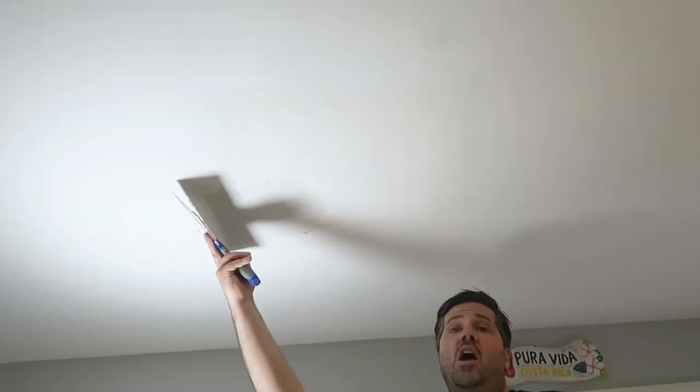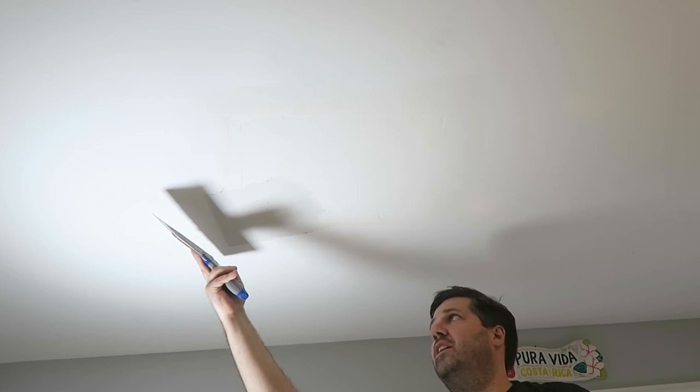Now it's time to put up the second coat, and my goal is to get this done in three coats, but again, sometimes it takes me four. This one's going to be a much wider coat to try to fill in the middle and also to start feathering these edges out into the rest of the ceiling. I'm going to put it on real liberally to start.